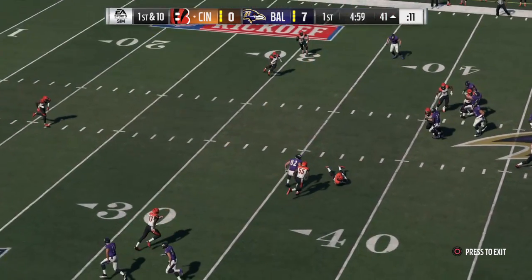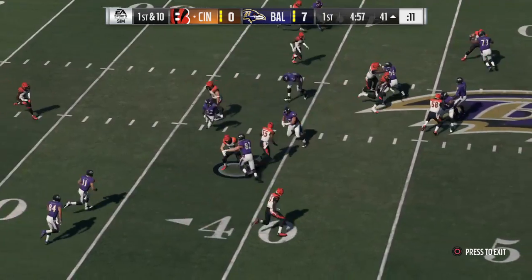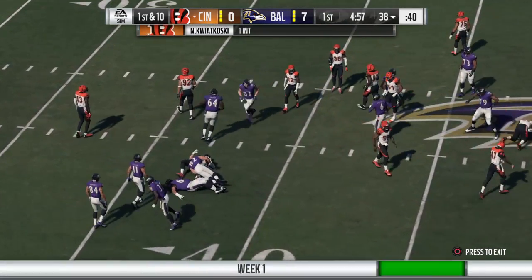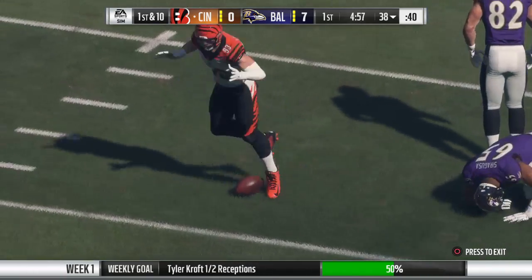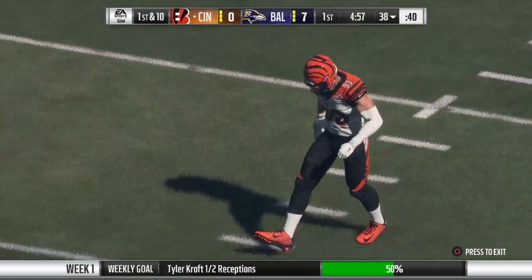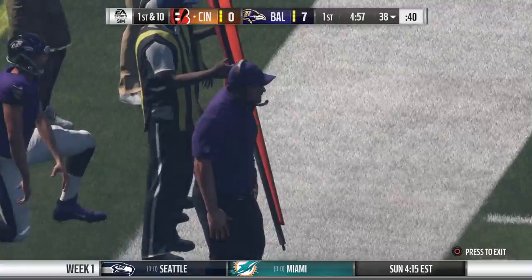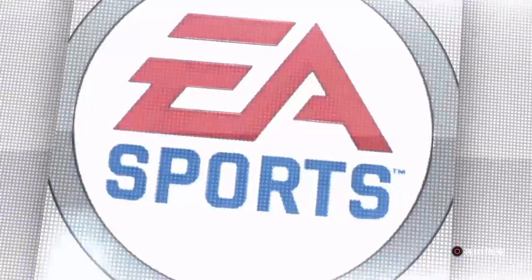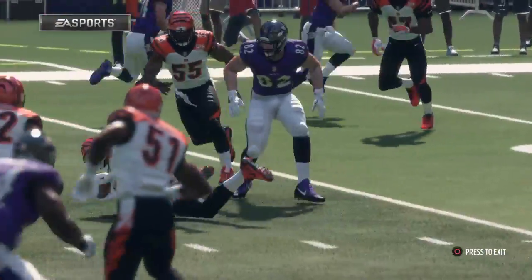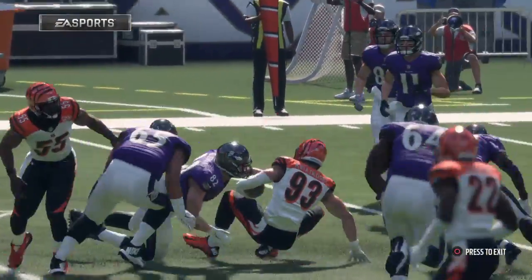Here's Bridgewater. And he fires one that's intercepted. Picked by Nick Kwiatkowski. And they have possession, and they have it at the 38-yard line. Well, this wind is definitely going to be a factor as this game goes along. He's throwing straight into it here in the 1st quarter, and the ball fluttered on him a little bit. He'll definitely have to file that one away and make a mental note of it.